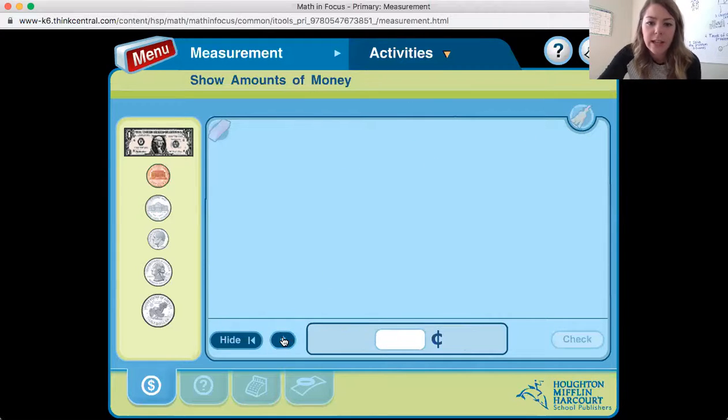Just change that to cents down here. So this is a symbol for cents. Let me go back to, this is the dollar symbol. It's like an S with a line through it. And then when you're working with just coins, you have a C with a line through it. That's a symbol for coins.